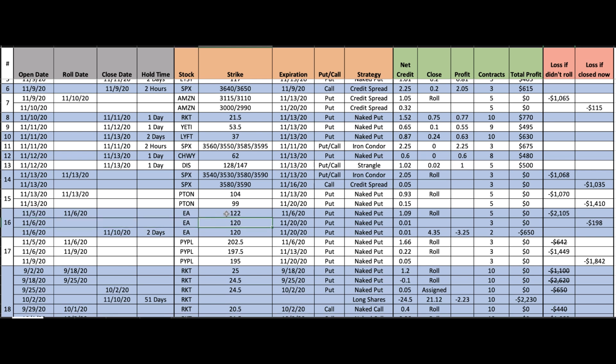I rolled it down to the 120 strike and I got 1 cent for that roll. I still have those 3 contracts open, but then for the 2 contracts, I closed them out for 4.35. That was a loss of $650 for those 2 contracts. That's considering my initial credit plus the rolls.